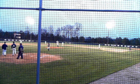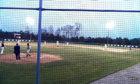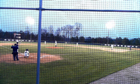We want to thank the people here at Hiram for great hospitality. We've enjoyed being here today. Beautiful setting here. Field looks fantastic. Great plus for the Paulding County school system. Coaches have done a great job here at Hiram.